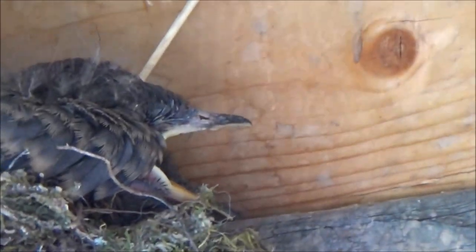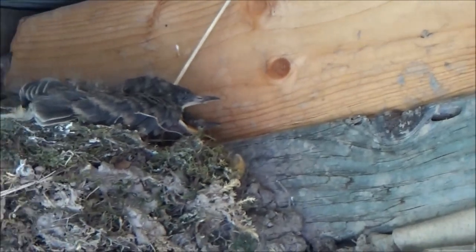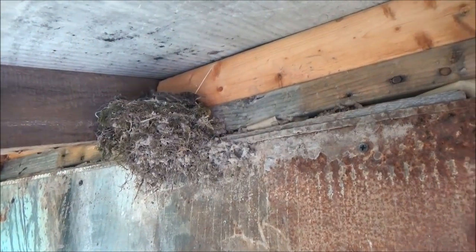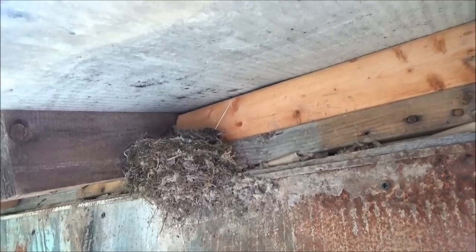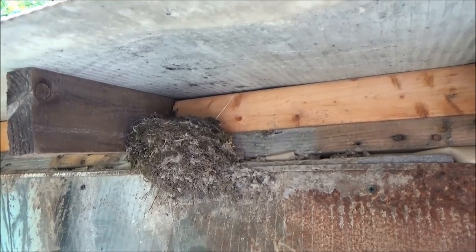I'm panting so bad. This metal is just a scorcher right now in this sun. I guess she knows what she's doing. Wonder how they don't dehydrate. Sorry about the camera action when I'm looking at the birds myself and not at the camera. Anyway, they're cute. They're gonna be out of the nest soon, if they don't die from the heat.